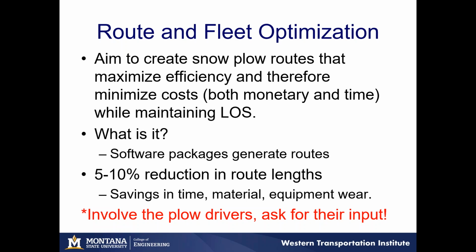If you hire someone from the outside to run this optimization software, you might hand it off to your drivers, and they might say, this is a 2-lane highway with a barrier in the middle. I can't cross here. I can't end my route here. Or they may say, this is not a turnaround point for me. This is a closed off, defunct parking lot that doesn't exist anymore. So getting their input is critical early on. They can really help with designing and optimizing these routes.